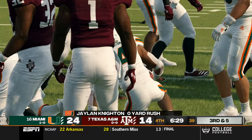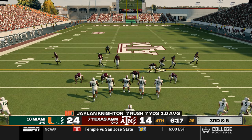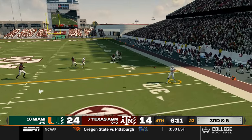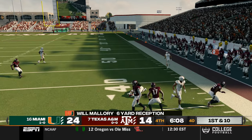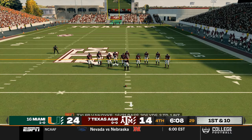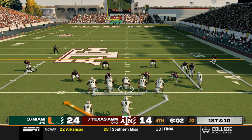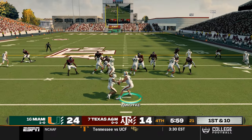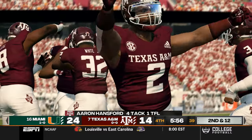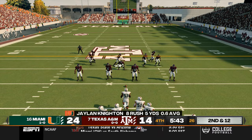Taken down at the 30. Five wide. Quick throw to the tight end. Tackle made at the 36. That makes it first and 10. First and 10. Ball on their own 36. Tailback brought down for a loss. The offense knows that the linebackers are cheating up a little bit on the run. They can get some protection. They might want to open up a little bit of space for some passes underneath.